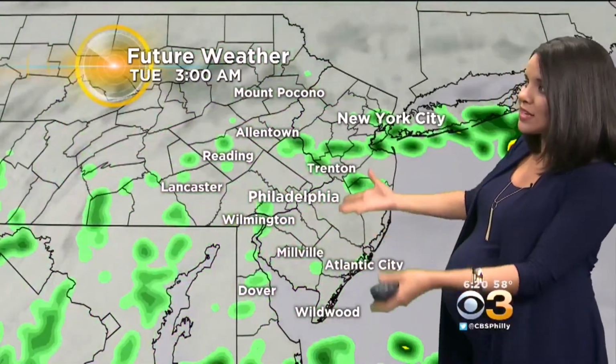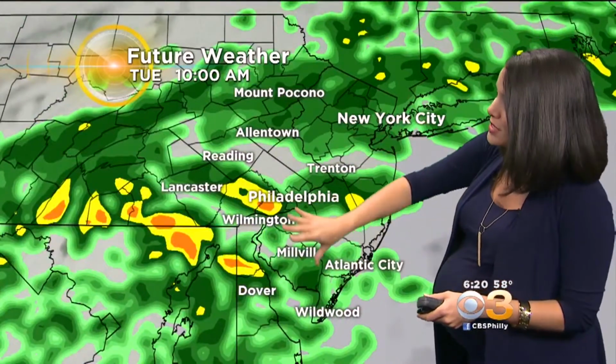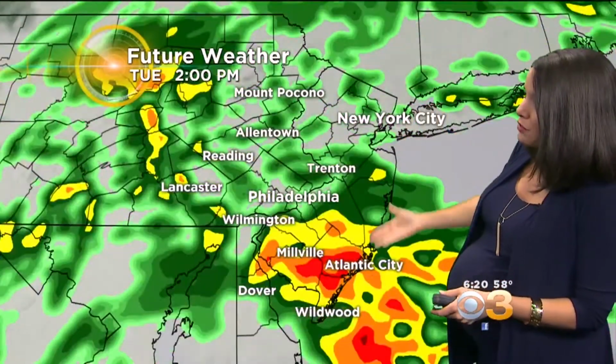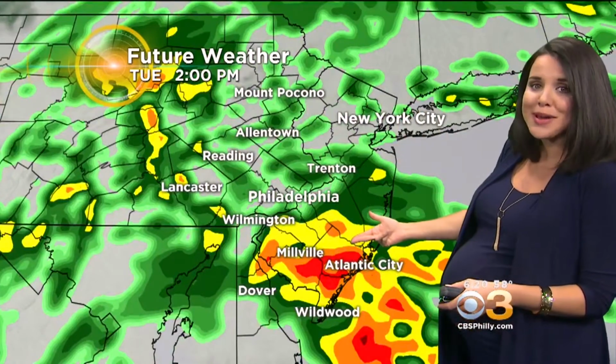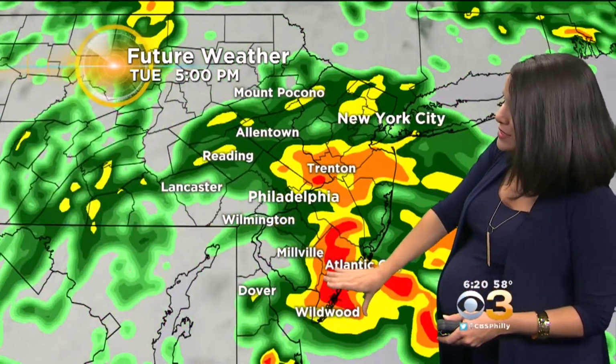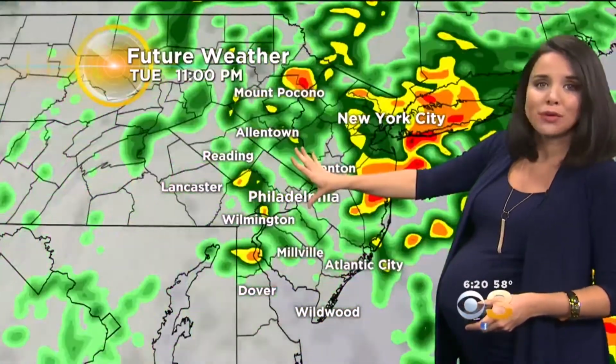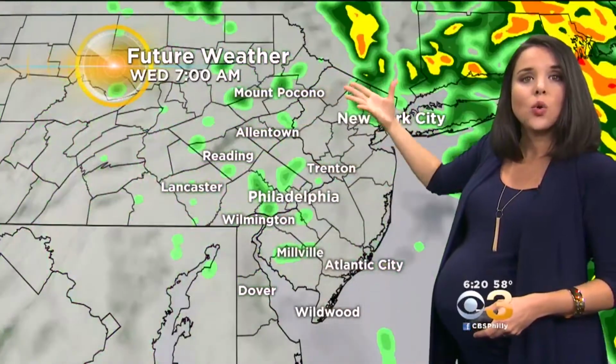Timing out the rain, it'll stay generally light and spotty through the overnight hours. The heaviest starts to come in tomorrow morning. Here's 10 a.m. Widespread pockets of rainfall. The heaviest, that plume we just talked about in North Carolina, likely to cross our area tomorrow afternoon. Heaviest is down the shore, but it's going to move inland as well. Here's 5 p.m., 7 p.m., still raining heavily, and then it's just a slow clear on Wednesday.